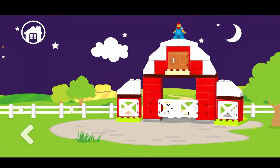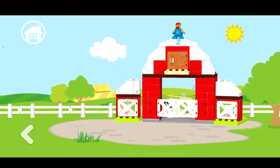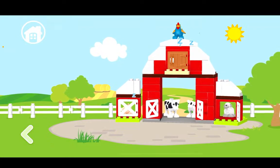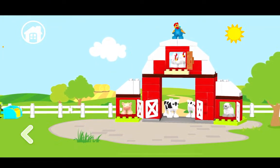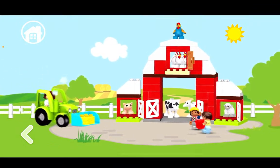Bye-bye! Hello, our little friends! Today we are on the farm. Let's meet the animals on the farm. Who is this? Cows! A little one and a big one. And there, it's a sheep. There, it's a pig. And there, there are chickens. And the rooster on the top.